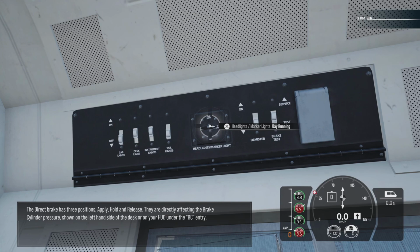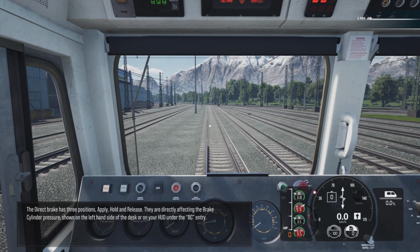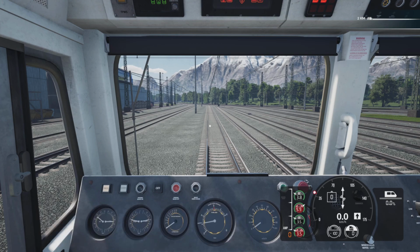The direct brake has 3 positions: apply, hold, and release. They directly affect the brake cylinder pressure, shown on the left-hand side of the desk, or on your HUD under the BC entry. While in the apply state, the brake cylinder or BC gauge will fill, meaning an increasing amount of braking force is being applied. Move the handle to the hold position to maintain the same level of braking force, and back to the release position to reduce or release the braking force.